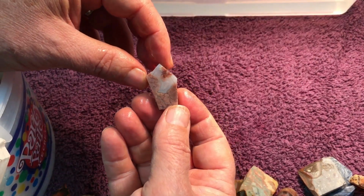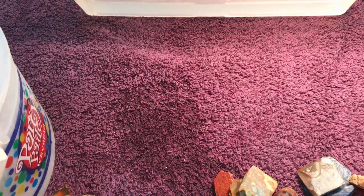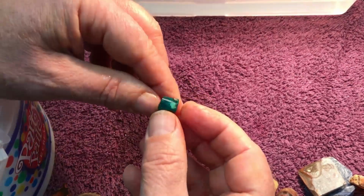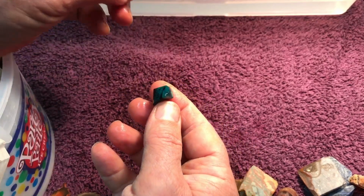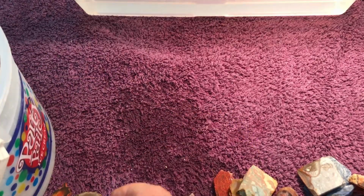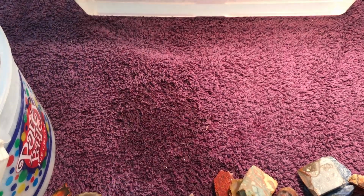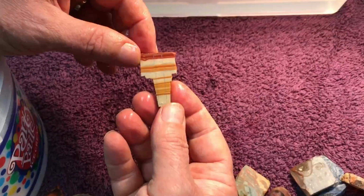This is Youngite. I don't know the location for sure. A little piece of malachite that I started working on. Not sure. I think this might be gem silica. Small piece of malachite. Small piece of Dry Head agate. Looks like I started making a cross. Didn't quite finish it.